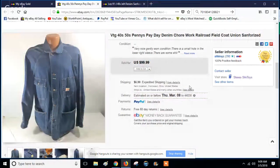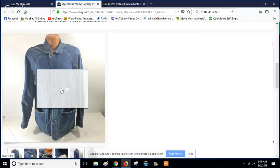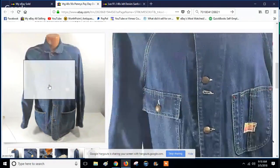Next sale was the Payday vintage 1940s or 50s. I wasn't 100% positive on the time period of this one, but it went for not $99. It went for $70. I said in the last video I was going to take the first offer over $60. Got a $70 offer. This coat sells in the $65 to $85 range generally. And so I got right in the middle of that, and I was happy with it. So this one's going to Canada. This is what the jacket looks like.